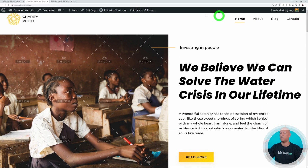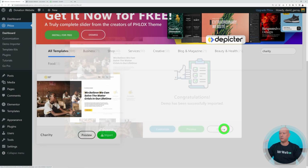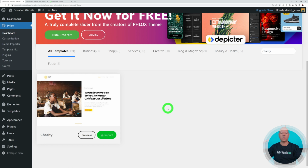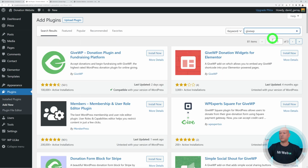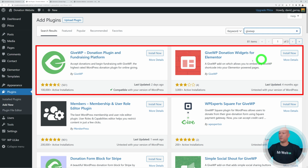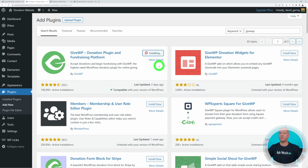So let's go back to our WordPress dashboard, and from here we can close this window now. So we're going to install our donation plugin now. We go to Plugins, Add New, and in the search bar type in GiveWP, just like this. And we're going to install the very first tool here by GiveWP. So this is the plugin itself. This is to raise money, and this one is the add-on for Elementor. So basically, since we're using Elementor as our page builder, we need this as well. So install that one. Very good.